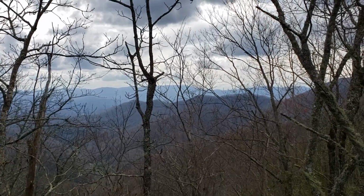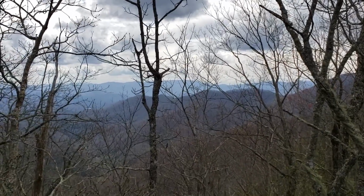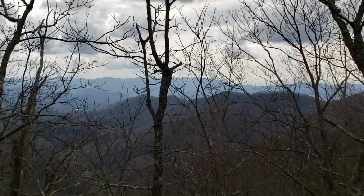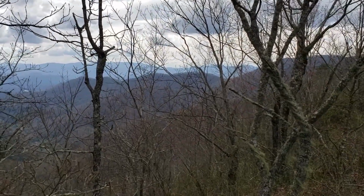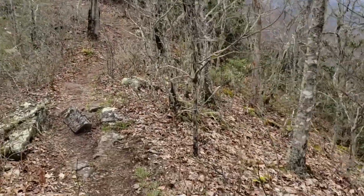The 6,000 foot peaks of the Smoky Mountain National Park. And that's where we're headed. We'll be closing on that, knocking on the door. We'll be at the doorstep tomorrow. But right now, we're still 15 miles away.